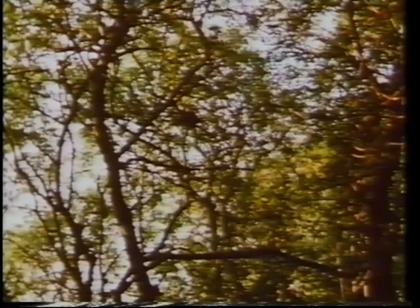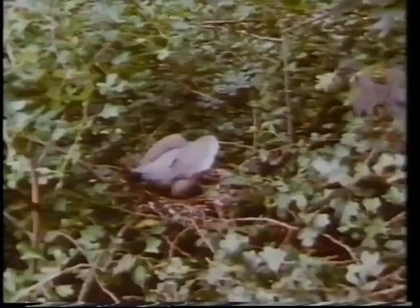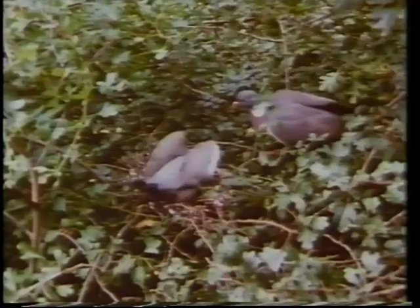And their nest is a very rudimentary affair, a slender platform of twigs through which you can sometimes see the two eggs. The juveniles have no white on the neck.